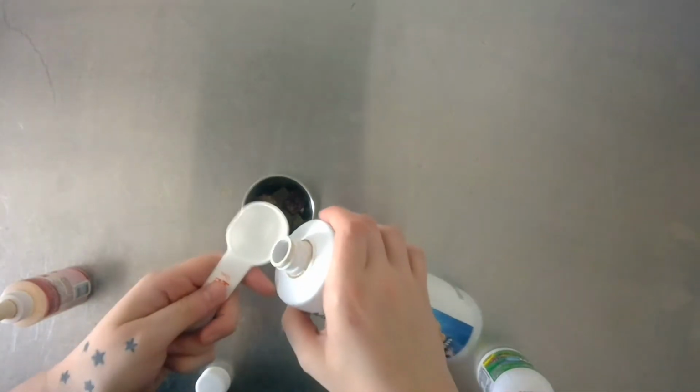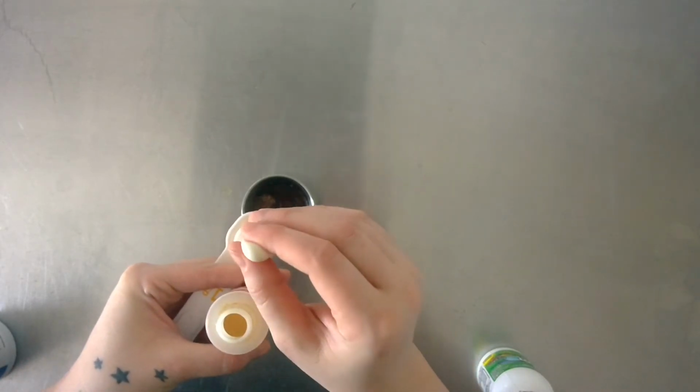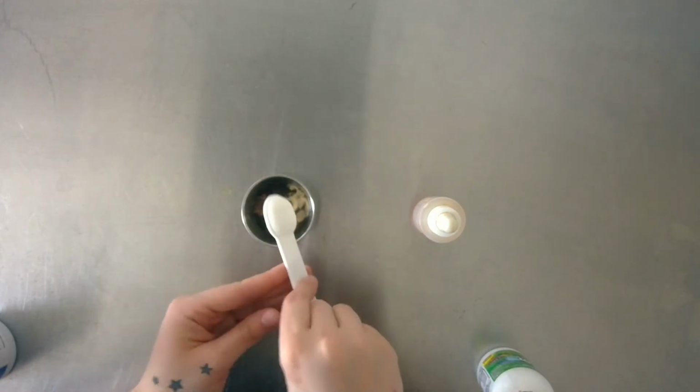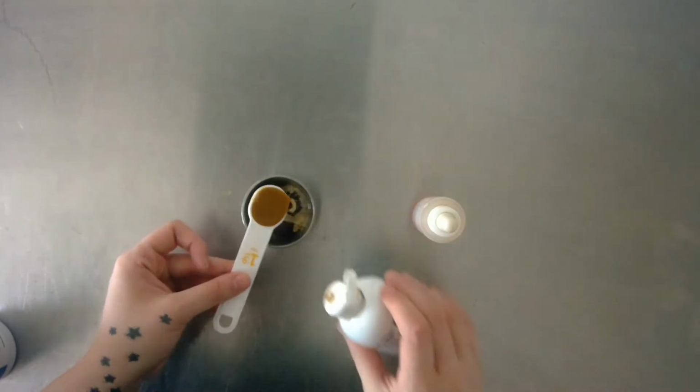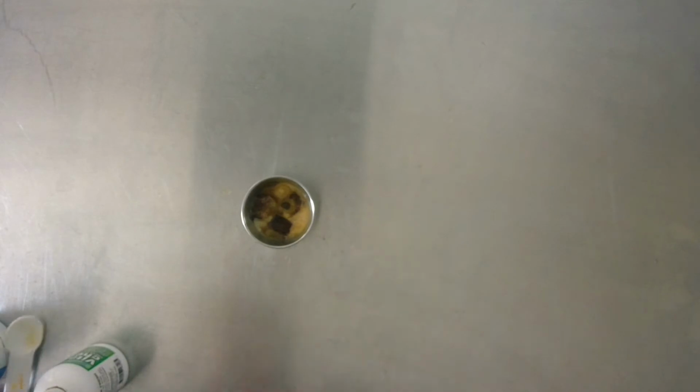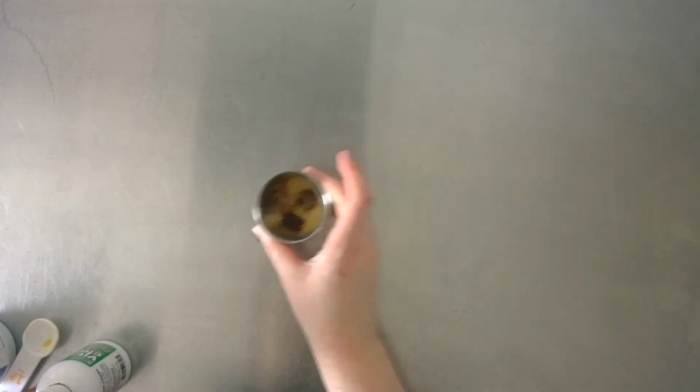All right, so I have 2 cubes each of the frozen foods, which I am now putting back in the fridge because they're thawing. And to that, I'm going to add 1 tablespoon garlic extract, half a teaspoon of the Celcon, and then a full teaspoon of the Vitachem. And that just needs to sit and thaw out. And I'm also going to need 2 tablespoons of our powdered food mix.